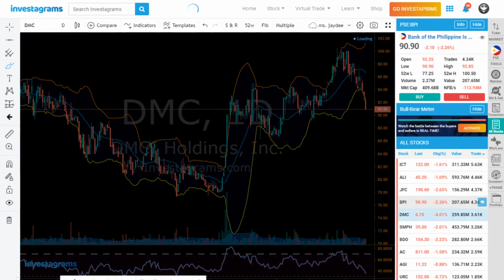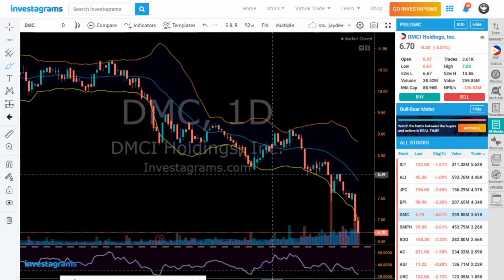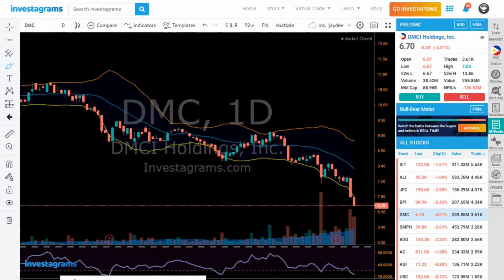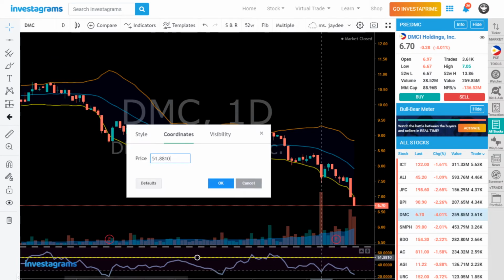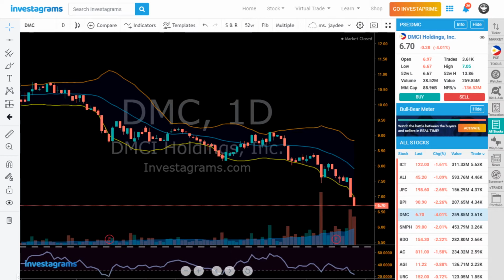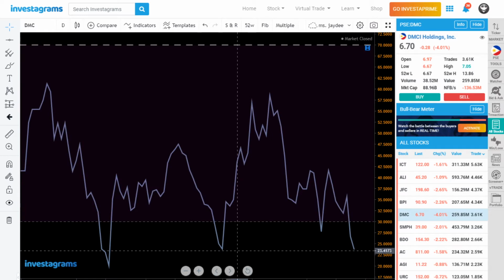Okay, so DMC next. DMC is still triggering the lower Bollinger Band, no confirmation yet, but I'd say this could be another FGen, where you have some advanced signals from our RSI. Oh, sorry about that. Cancel. Remove. So we might have early signals.